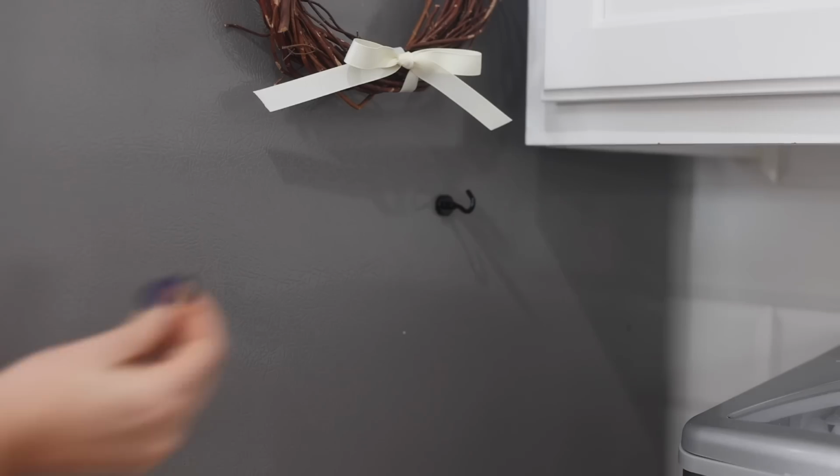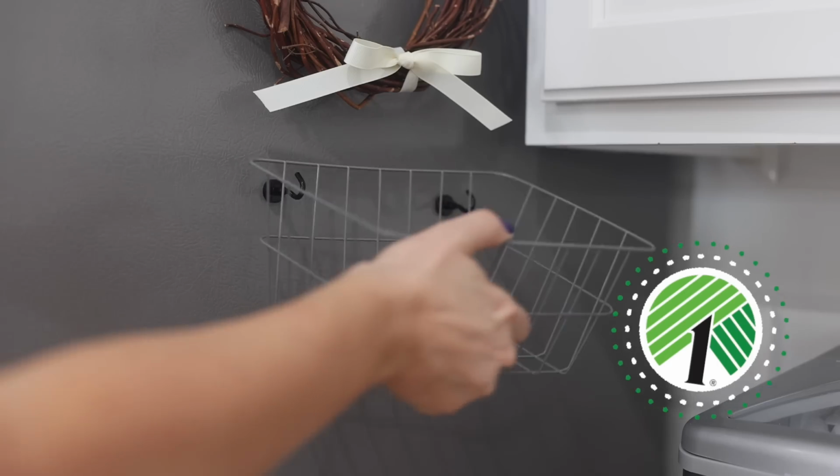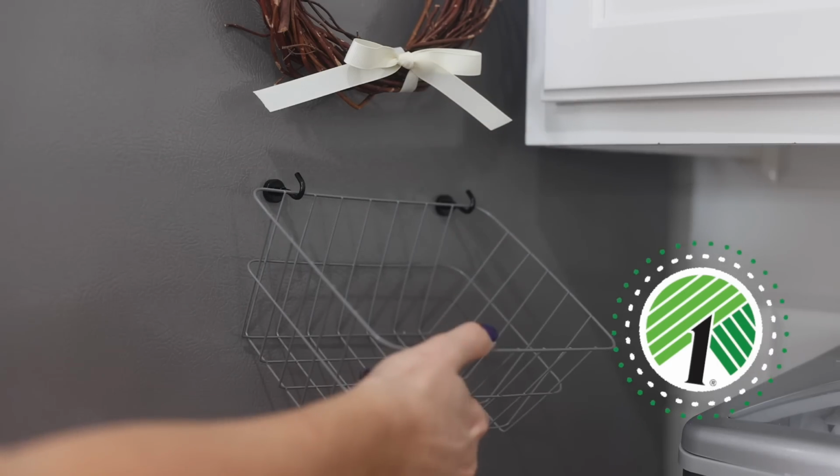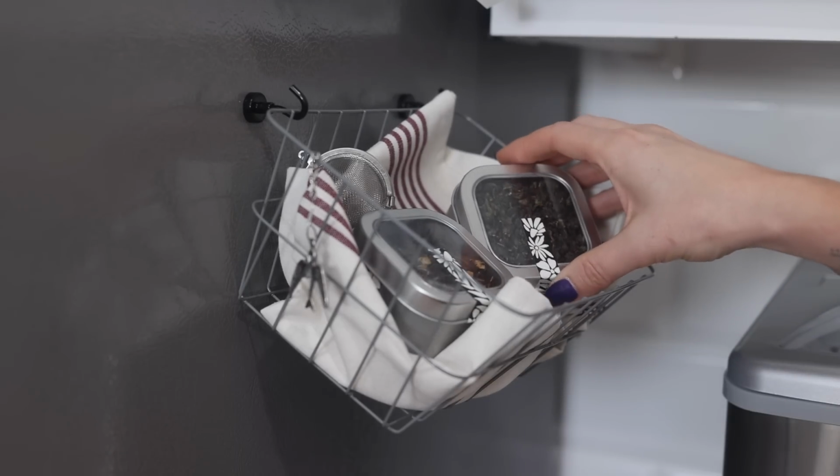I like to use these in my fridge because 2 of them hold up a basket to double your storage in a small space. I just took a Dollar Tree basket to put on the side of my fridge. This is perfect for the holidays to hold extra condiments, tea, or even desserts.